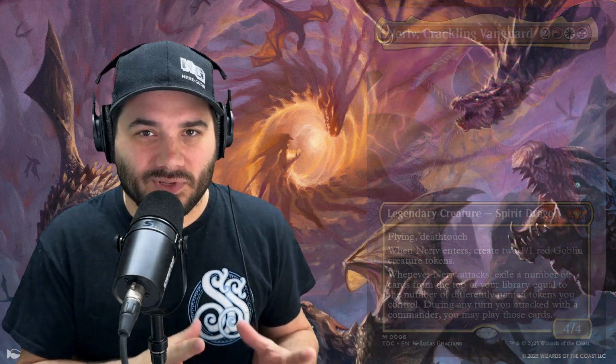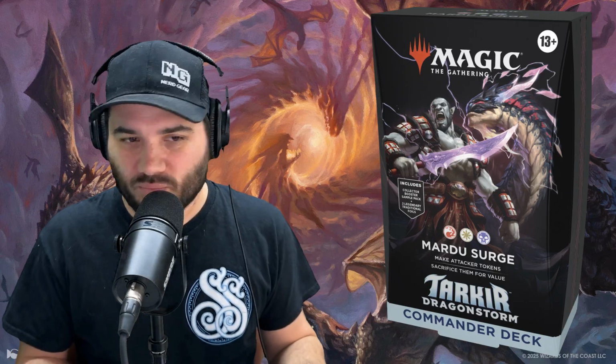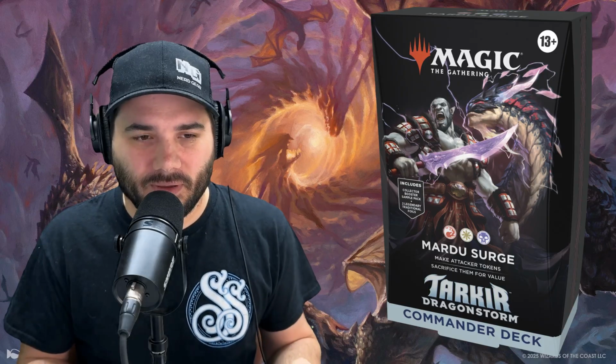You don't often see two commanders that do the same thing together really, really well. A lot of the time, the backup commander wants to do kind of its own thing or have its own build. These two are very good. You could probably run either of them as the commander of this deck right out of the box.